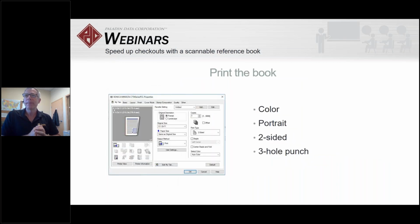So when you print the book, what's in the printing piece? Well, it'd be nice to use a color printer. If you have good photographs in there, or any photographs for that matter, you can print it in color, so it's easier to see, with better contrast and whatnot. I like portrait instead of landscape mode. Landscape is where the page sits sideways; portrait is when it's a tall page.